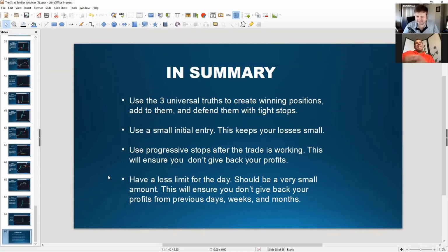All right. We use 3 universal truths to create winning positions. We add to them and we defend them with tight stops. We get in. Our very first initial entry is small. No matter what account size you have, it's going to be small. So we can add to our winners, but we keep them small so we can keep our losses small.